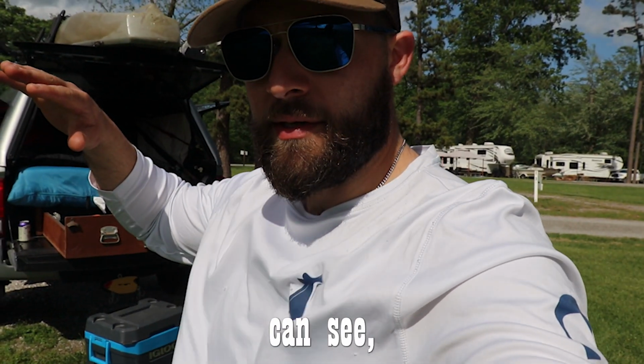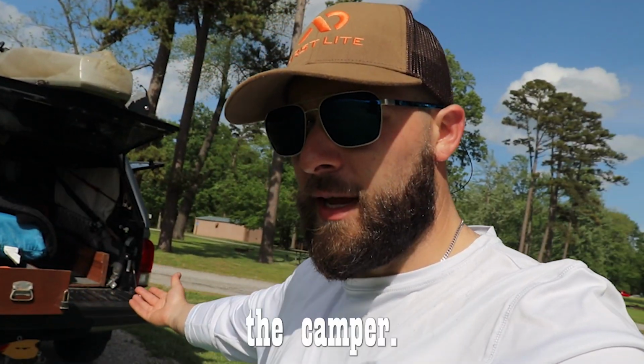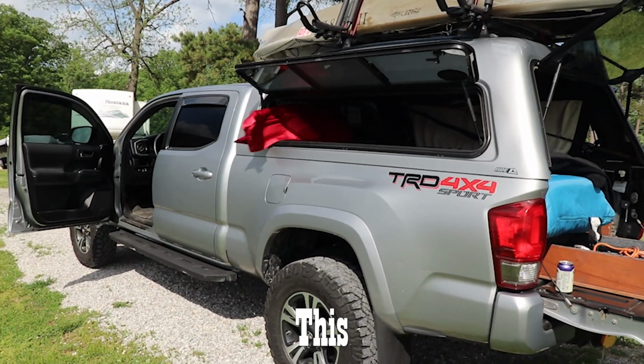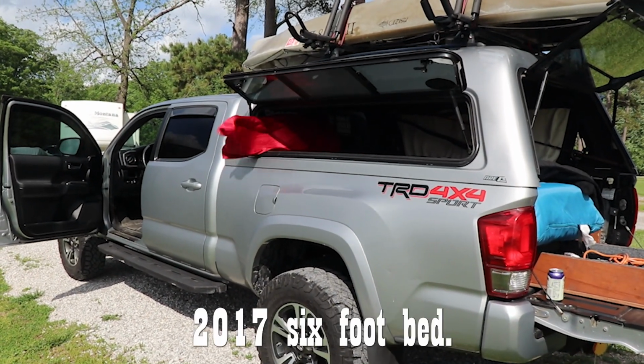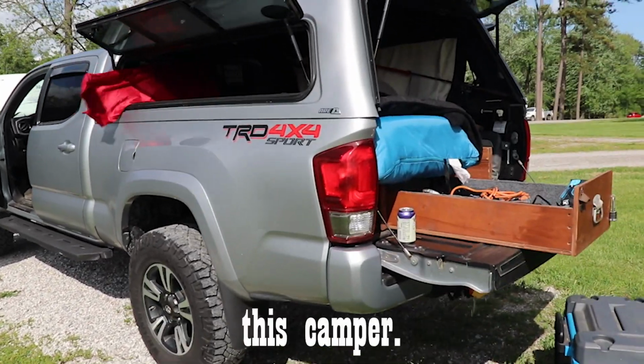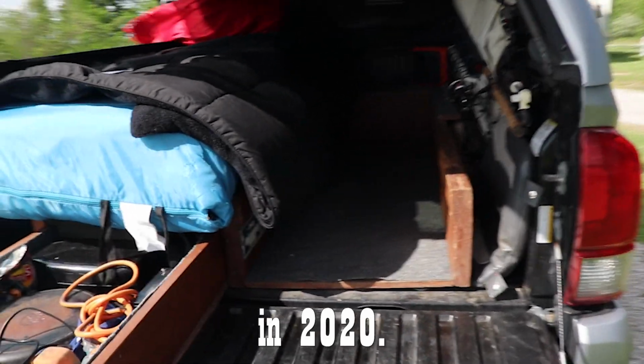So I might re-record this because it's so windy here. You guys can see. But a good host would show you guys the camp. So let me show you. First of all, this is my Tacoma TRD Sport 2017 6-foot backpack cab, and we built this camper. My father-in-law and I built this camper back in 2020.